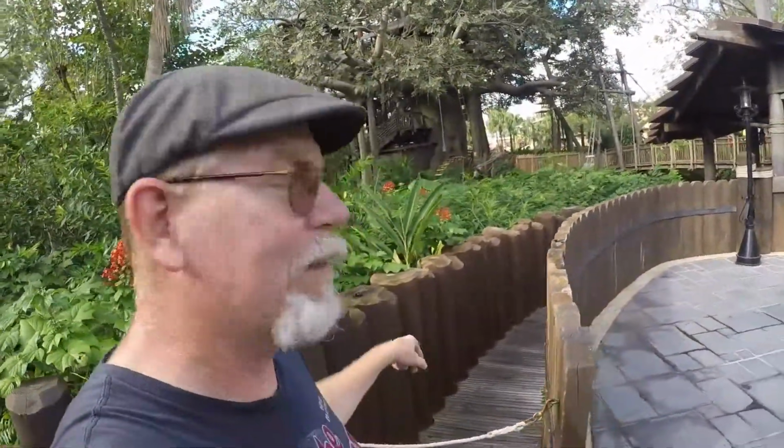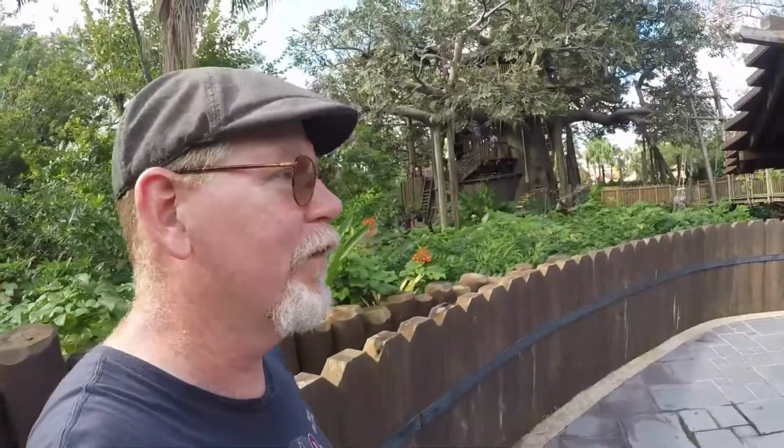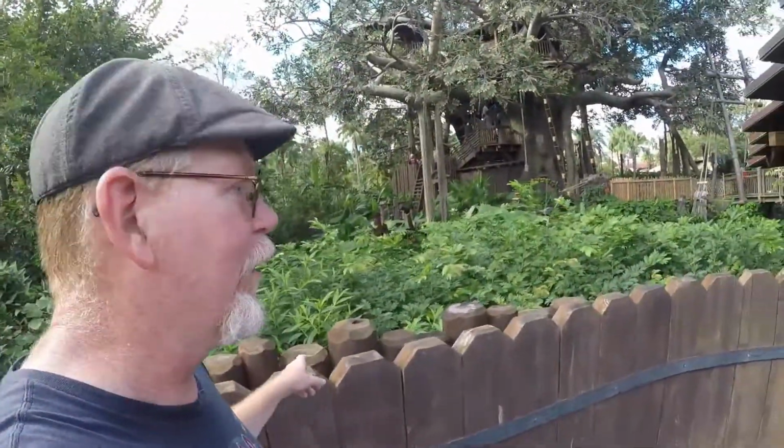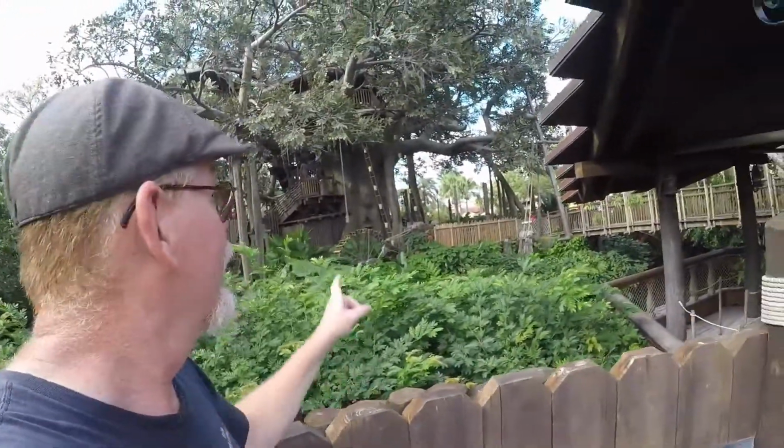This used to be the entrance right here because the lines are so much longer. They haven't used it in a long time, but that used to be the original entrance to get onto the Swiss Family Robinson treehouse. Look at this, it wrapped all the way around here. The lines did. There's the treehouse, so you got a good view of it while you're waiting to go.